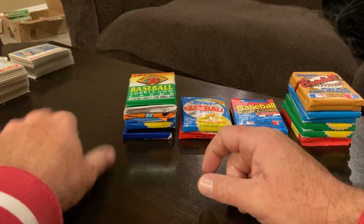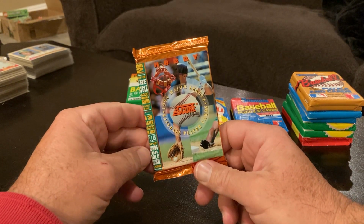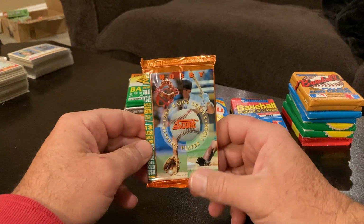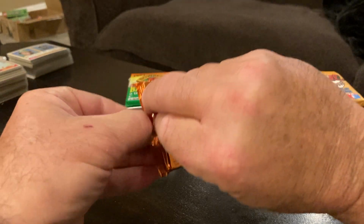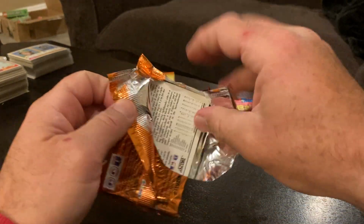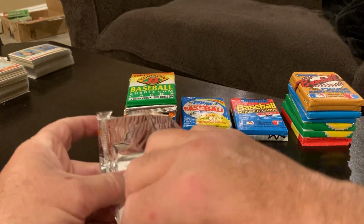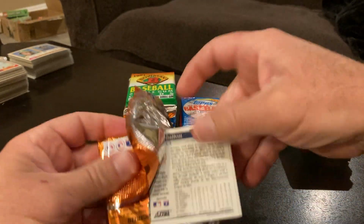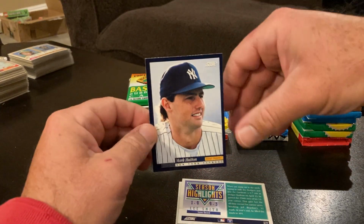All right. This is something I don't think I've ever opened. 94 Topps. Series 2. Look for the cycle cards. Randomly inserted. Huh, that's kind of cool. Yeah, never. Don't think I've ever in my life opened 94 Topps. Come on. All right. He's sticking a little bit, but that's not bad.